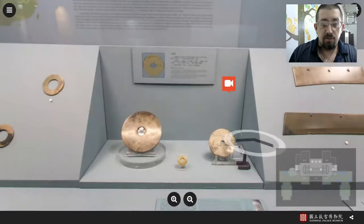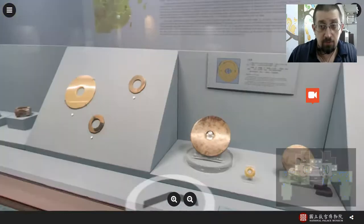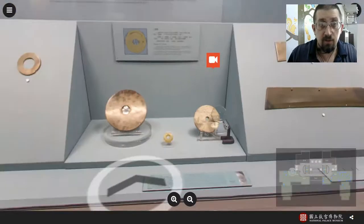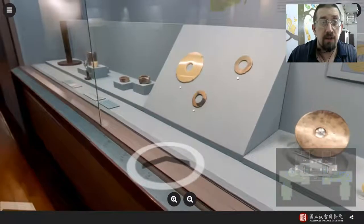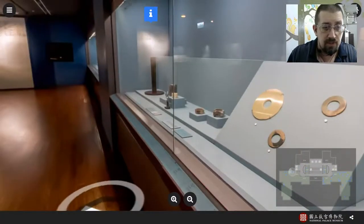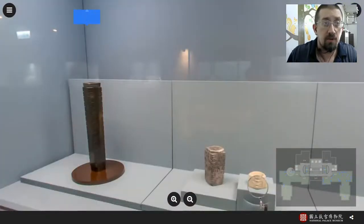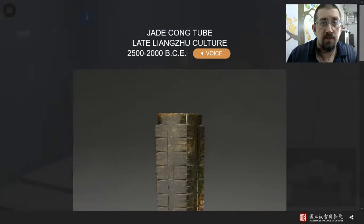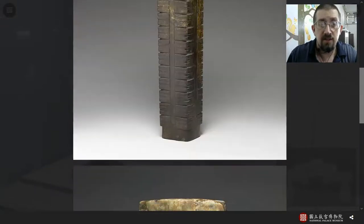There's a little explanation about the jade bi disc from the Liangzhu culture here that you can see as well. Yes, in very early times in China here, and you can see some of the axe blades and such. And there's another piece right down here to take a look at, a jade cong, which was a little bit later, about 2500 to 2000 BCE. This is a jade cong stone.